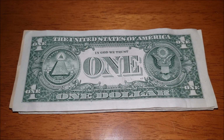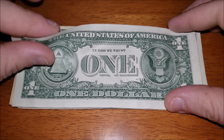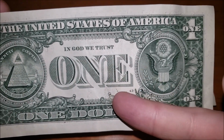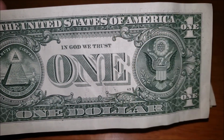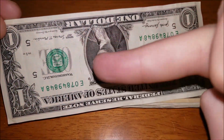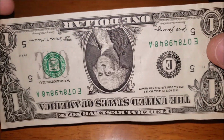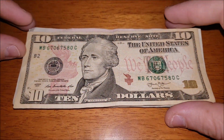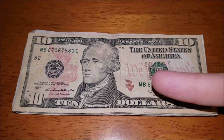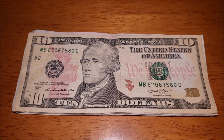Pretty clean overall. Now, you'll see some stray ink marks and stuff like that just from when they were wet after production. This right here is just a press through or wet ink transfer from a bill that sat below this. So kind of the same deal as the outsides of the word 1 that you can see here on the front of the bill. But nothing there. Good repetition of 6767, but the rest of the serial number leaves us much to be desired.